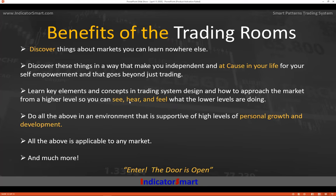Key elements and concepts and systems, how to approach the market from a higher level so you can see, hear, and feel what the lower levels are doing. We talk about this every day, to some degree. The psychology of how do I build confidence? How do I anticipate? And then how do I have the confidence to take the signal when it's supposed to be taken and leave it alone and let it work for me? We are totally supportive in levels of personal growth and development. And you can apply this to any market and much more.